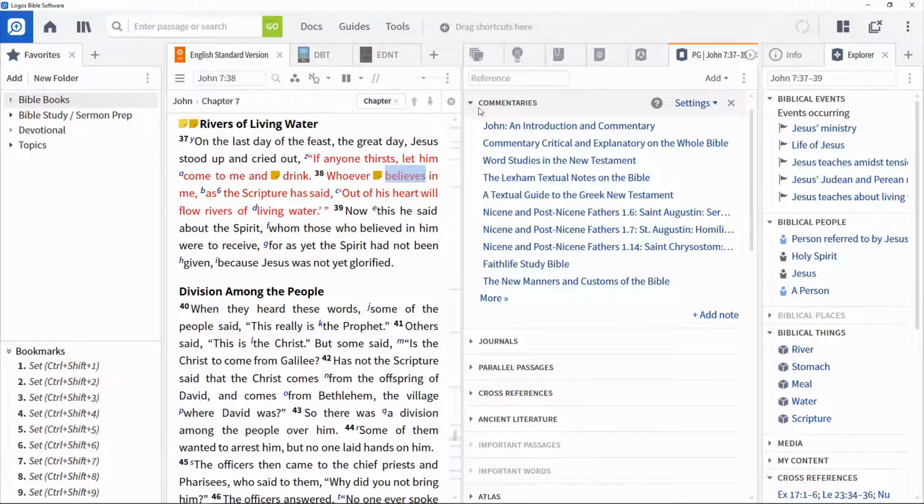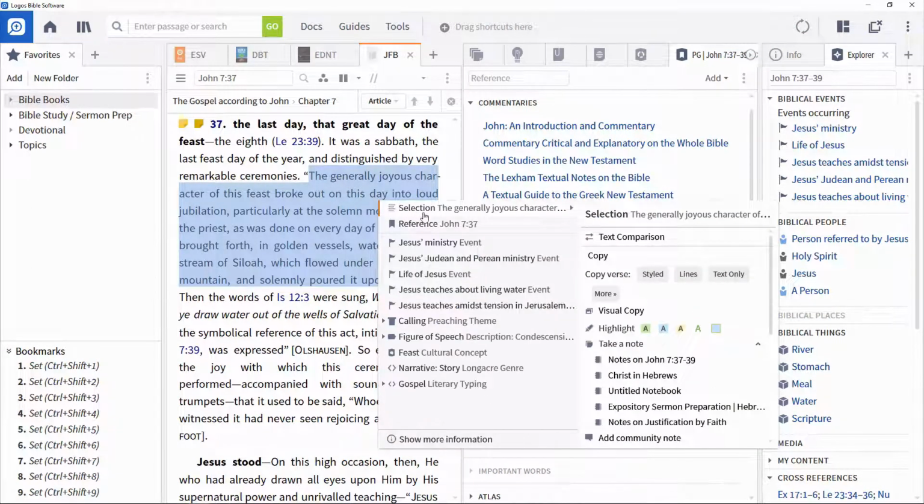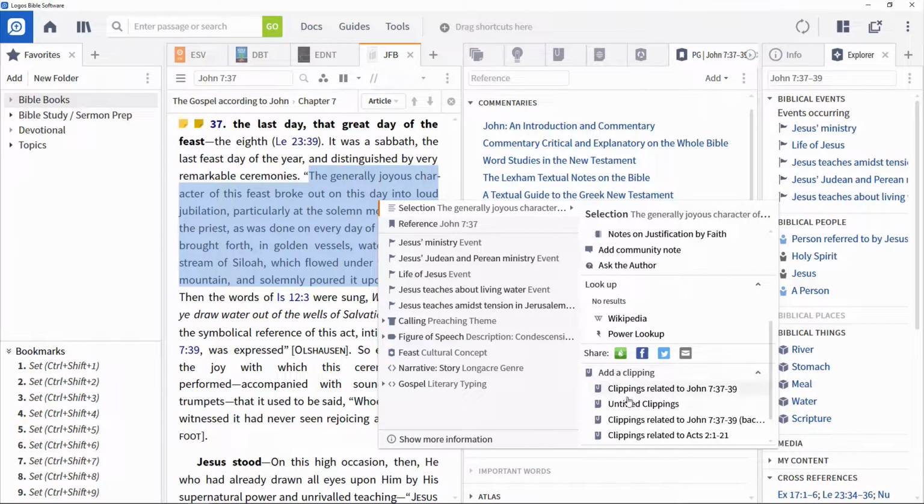The Commentaries section shows all commentaries in your library that have a section on this passage. Clicking one opens the commentaries of the relevant article. Again, useful information can be extracted into the clippings file.